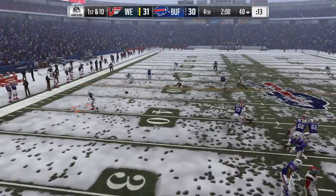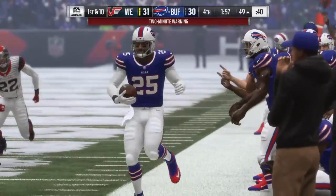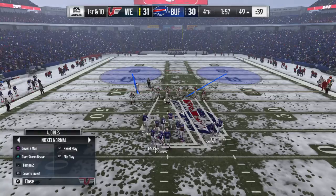McCarron now on 1st down. And he'll check this one down to McCoy. And he'll take this to the other side of midfield before going out of bounds.